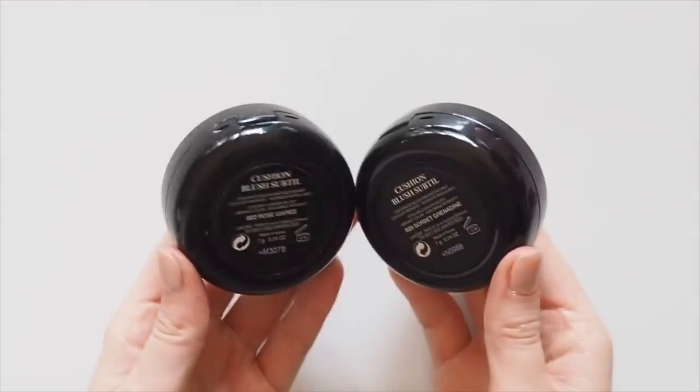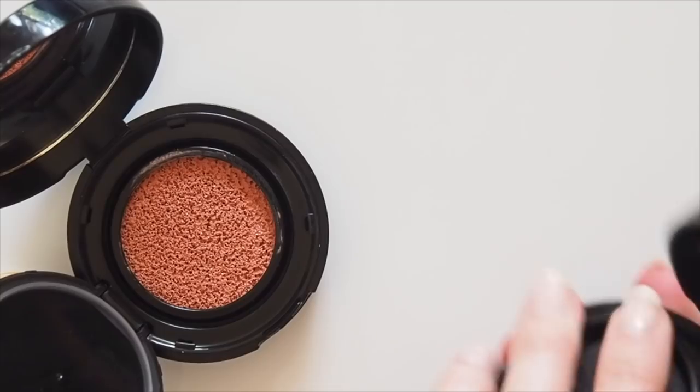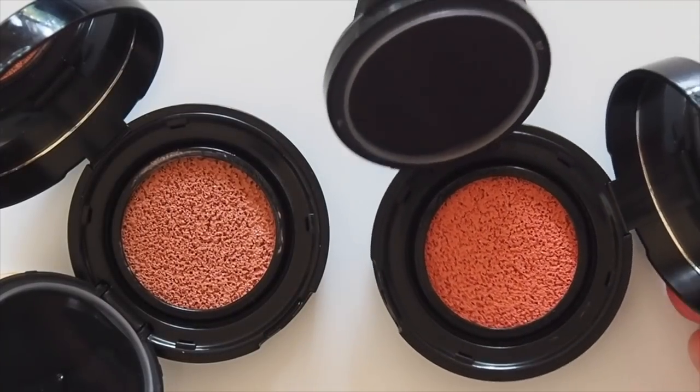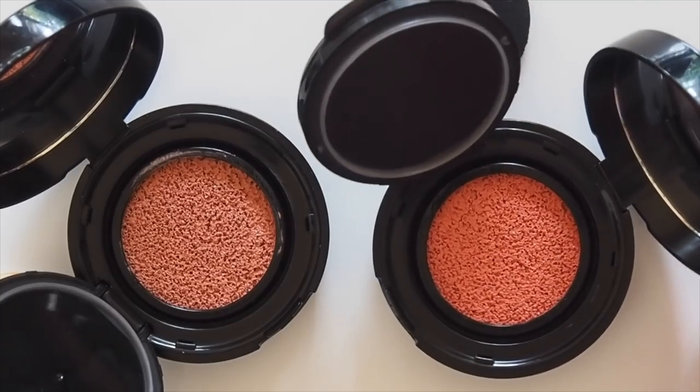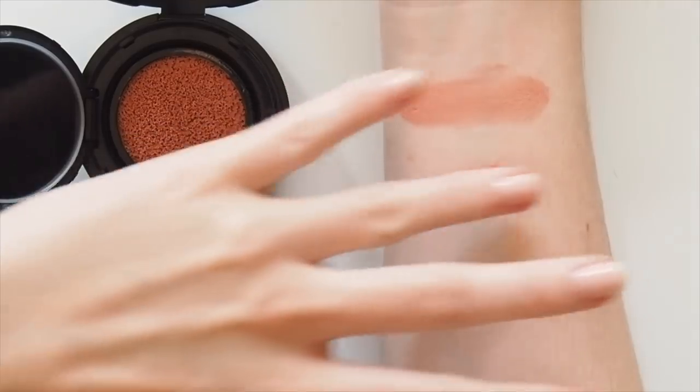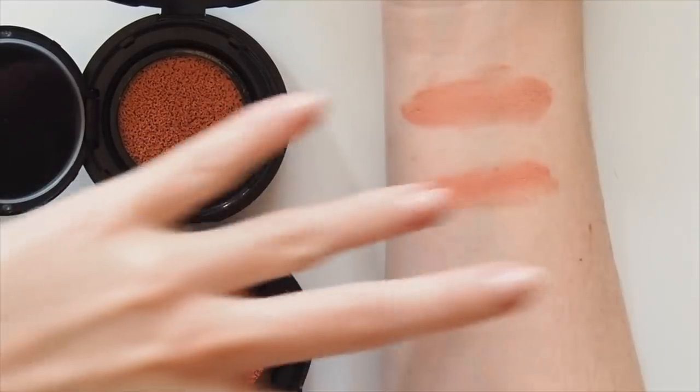The Lancome Cushion Blush Subtil could have been in my liquid blush video if they weren't in compact form. You tap your finger onto that bouncy sponge and it gives you such a sheer light layer of colour. That's Rose Givray, a muted tawny rose, and Sorbet Grenadine, a bolder coral orange.